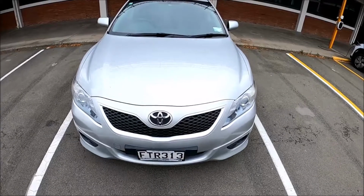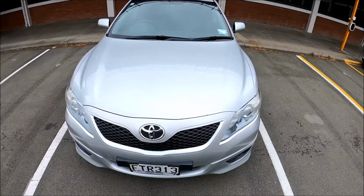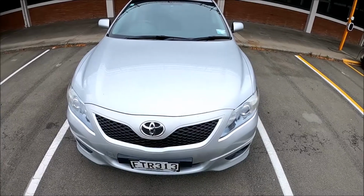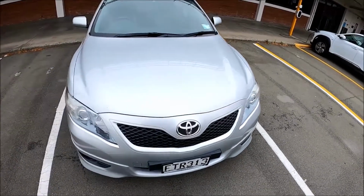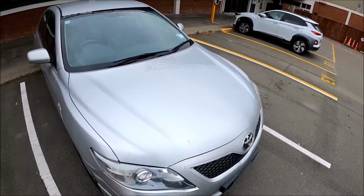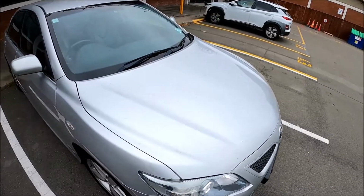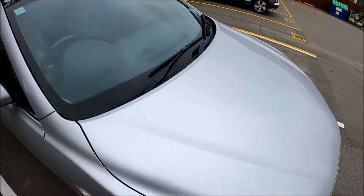Alright guys, so I'm going to start on the body of the vehicle and what you need to look at on the body of the vehicle when you're purchasing it. So the first thing you need to look at is the body gaps, and I'm sure most of you have a question in your head, and that is, what is a body gap? Let me get into that one.